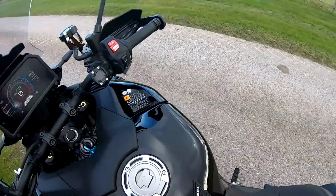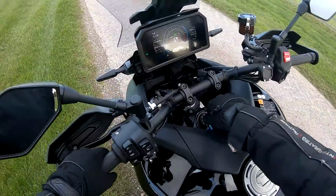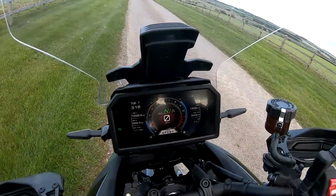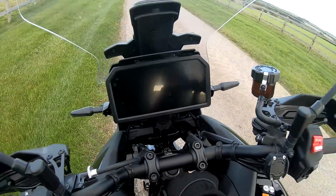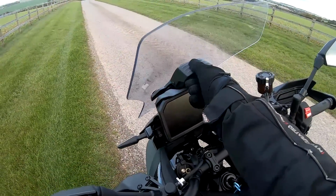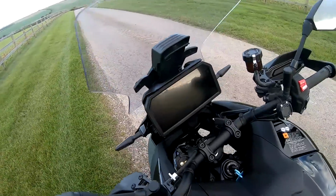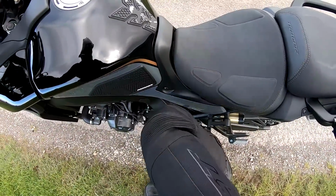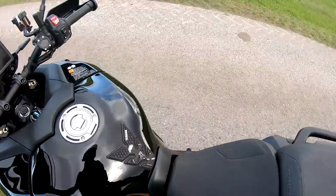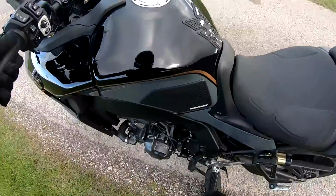For me, I wouldn't bother changing the exhaust on these, they sound absolutely fantastic. Keep another little look at that. Nice new TFT. Fabulous. So as I showed you before, that's down and that's up. For me, in the upright position, it's absolutely fine. Right, we'll just try the centre stand out. Very, very easy.